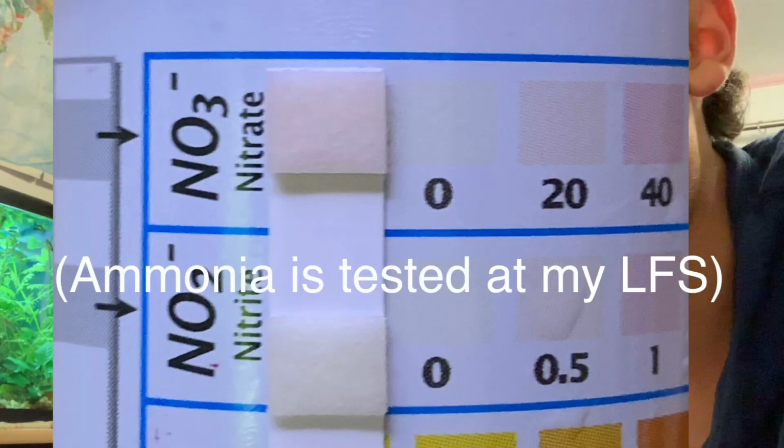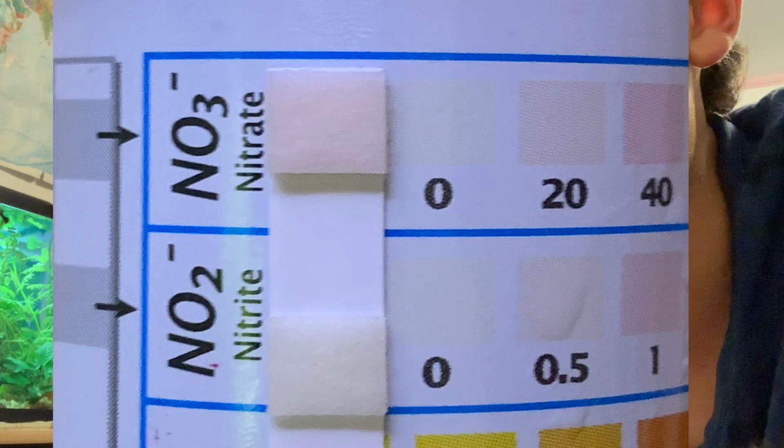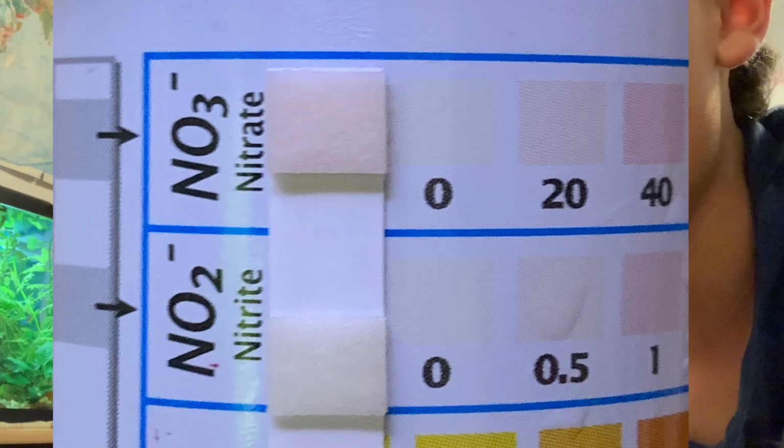Now, I don't think this was caused by a water parameter problem because my ammonia has always been at 0, as well as my nitrite. My nitrate throughout the week did rise maybe to like 10 ppm, but after every week I do 50% water changes because this is such a small aquarium. That will bring it back down to 0. And clown gobies are generally really hardy, so that shouldn't have been a problem.